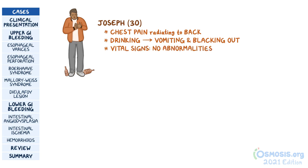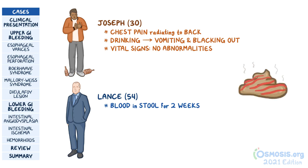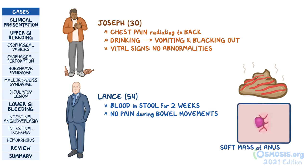On the other hand, a 54-year-old lawyer called Lance has been noticing blood in his stool for the past 2 weeks. As he describes the problem, he mentions that there are streaks of bright red blood on top of the stool, and he didn't notice any pain during bowel movements. Also, he reports a marble-sized, soft mass at the anus that can be pushed back into the anal canal. He denies abdominal pain, weight loss, or a history of colon cancer.